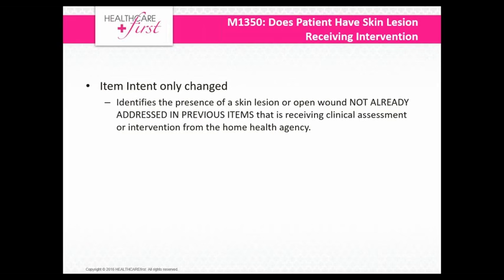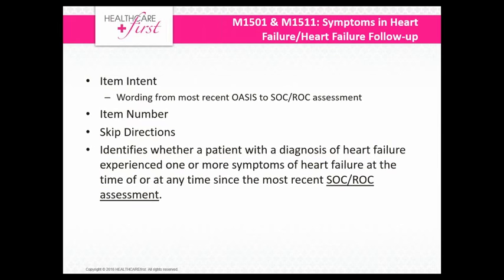That is the change in that guidance for the item intent. Item intent is not already addressed in previous items when you're talking about a skin lesion. The symptoms of heart failure, the item number changed and the skip directions here changed. And the item intent, all they did was replace the words from most recent OASIS to the start of care resumption of care assessment. Very simple language exchange.